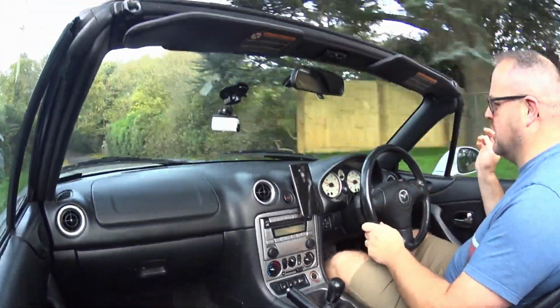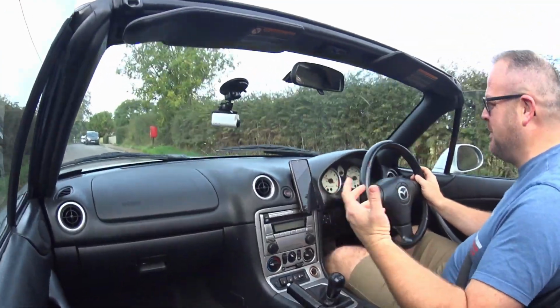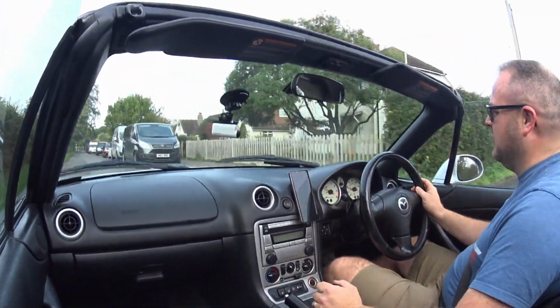Fat bloke in a 20-year-old sports car, and anyone following along behind can see my bald patch, and anyone in an SUV or a van or a truck could look down and see my fat belly. But honestly, I don't care. It's so much fun to drive. You're just in your own little world. There's just something about having the roof down in a car that, I'll be honest, I didn't really get. I didn't really get the whole convertible thing until this year, and a bunch of mates have let me have a go in their convertible cars, and I've absolutely loved it.